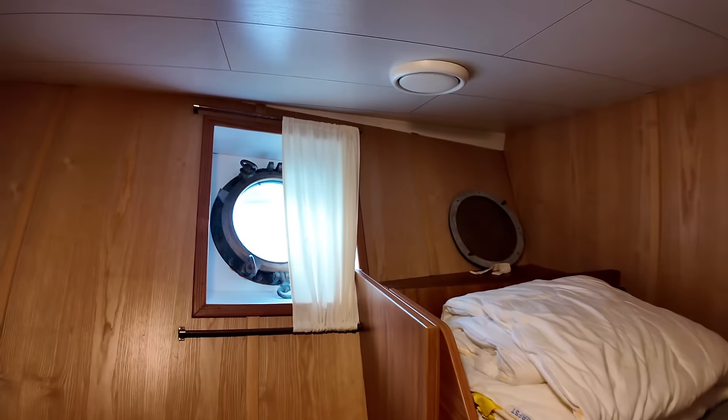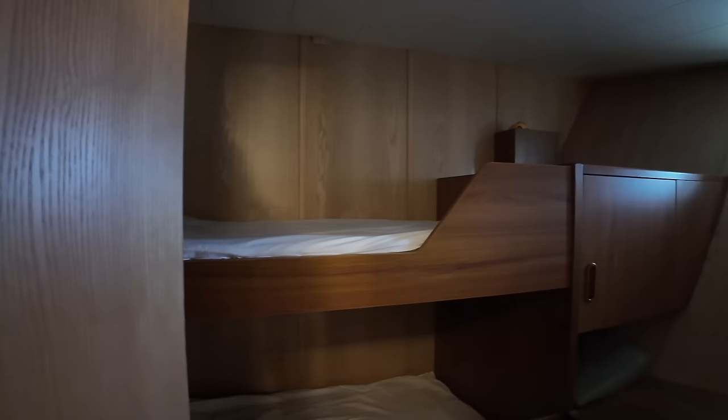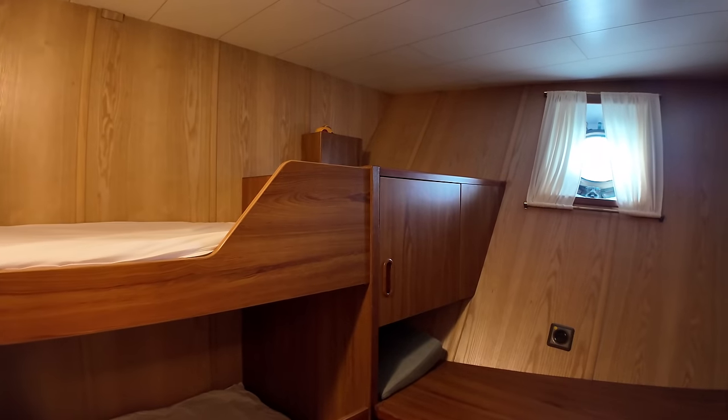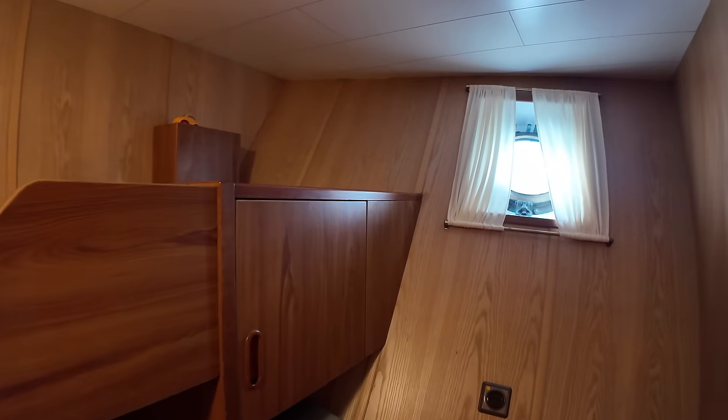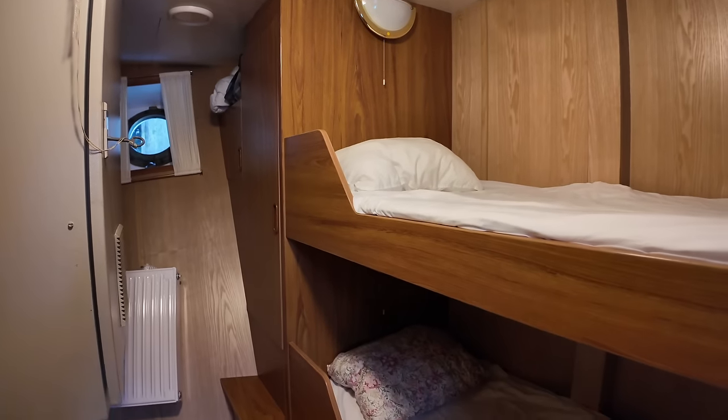Again, plenty of light in here, plenty of headroom as well. And we've got another desk, and another shelf on that bulkhead. Let's continue up. Okay, yeah, we've got another cabin in here. Now, I was being shown around this boat. This is only the second time I've looked around here, so it's almost like exploring it again. This boat is so big. I'm exploring it again with you guys.